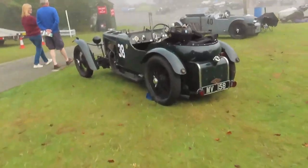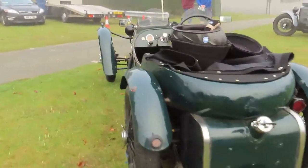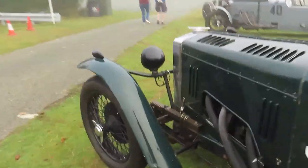Got a Frazer Nash here. You can always see the Frazer Nashes, how the back wheels are a sort of narrower track than the front wheels. That really, really is lovely. Some of these would have been four, some of these would have been six cylinder.